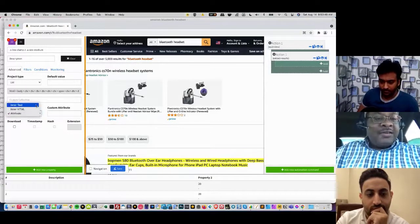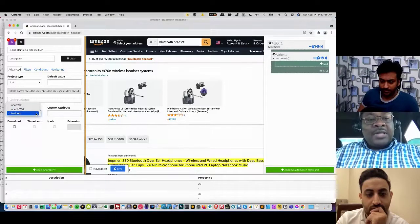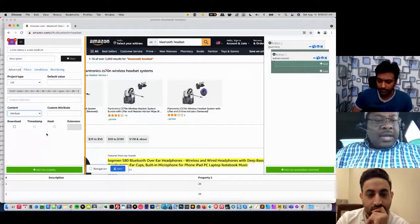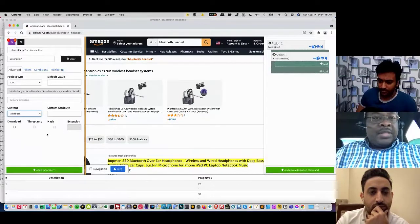So you can get the inner text, you can get the inner HTML. So if you just want the HTML as well, you could do that. Or if you want the attribute within the tag, you can use this. So very, very powerful. You can really key in on what you're looking for. And then there's some options to do timestamp and to download elements and things like that. Okay. I don't usually play with these, but they're there.